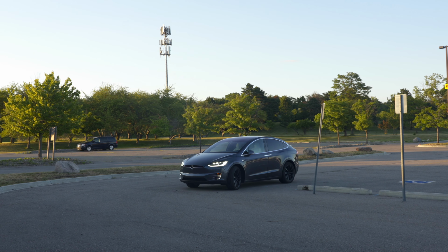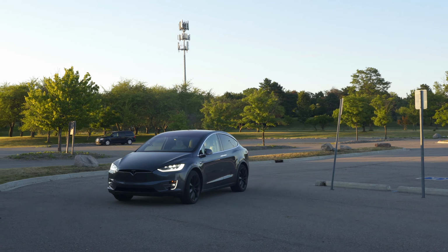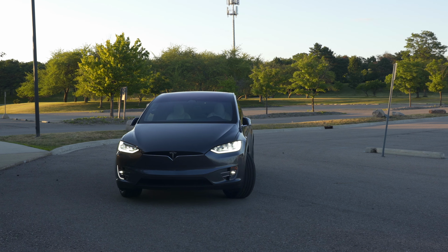Both cars are extremely fast and have no issues merging on freeways or speeding up to switch lanes. Both of those cars feel really, really good. Summon features and also Autopilot work the same on both cars.